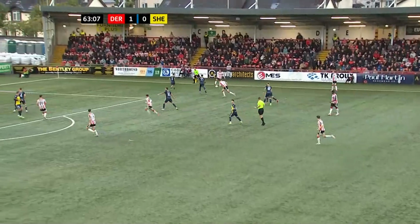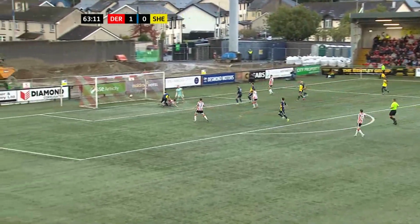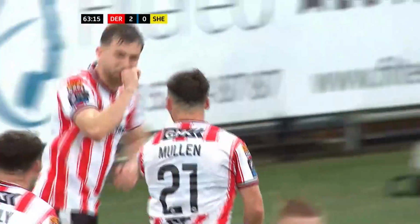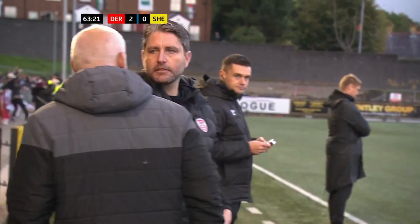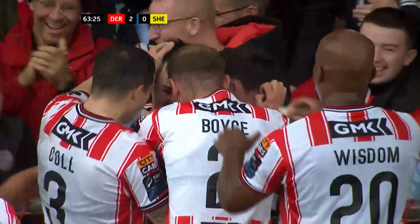Patching, pirouette away from pressure, and he goes again, and found by McMullen. Decision time now. There's the second. Danny Mullen on the mark. Will Patching makes his mark, and Derry City lead by 2-0. Yeah, we were crying out for it from Patching, that bit of quality, and there it is. You can see what he's capable of.